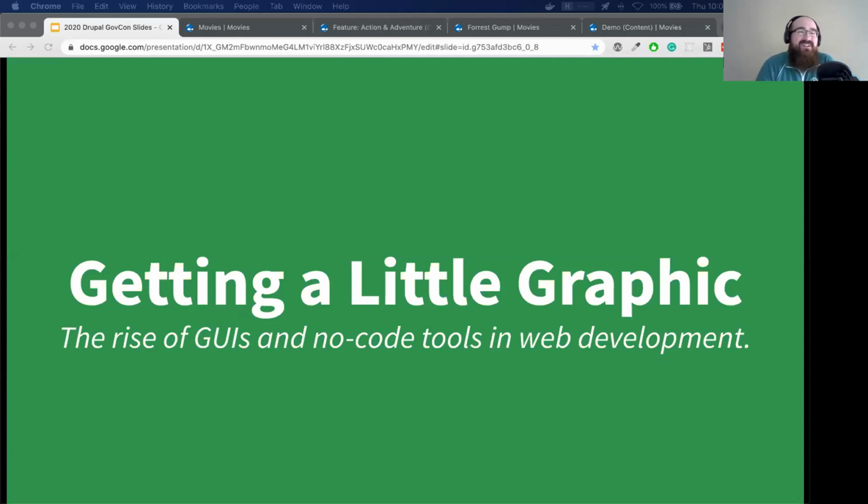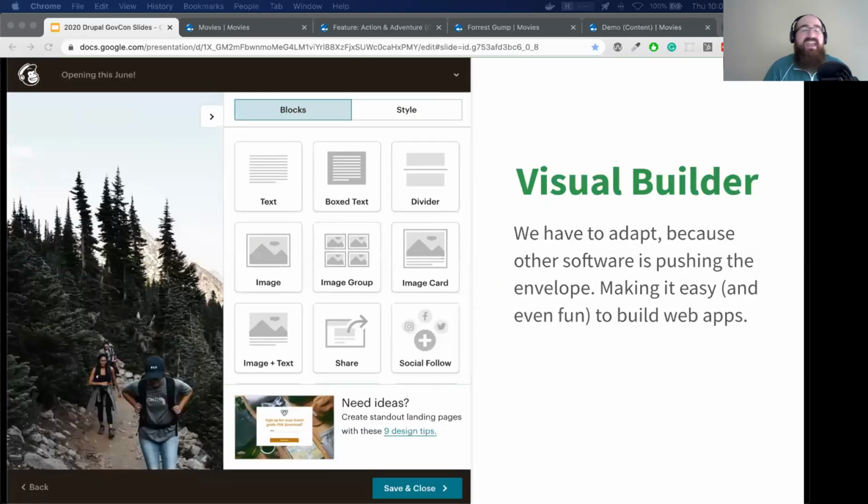It's this convergence of mature web apps and the APIs becoming very available that's bringing out a whole new suite of tools. And there's already a lot of buzz over things like Zapier and IFTTT for integration, or database replacements with Airtable, Smartsheets, Notion, and a ton of no-code app building tools like Webflow and Bubble. And I hope you can embrace these tools. They don't eliminate the need for a developer, but they probably shift our responsibilities to other parts of the stack. And we have to adapt because software is pushing the envelope, making it easy and even fun to build websites.